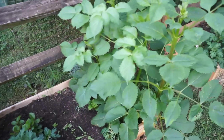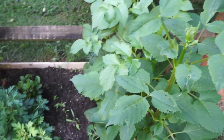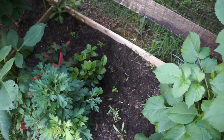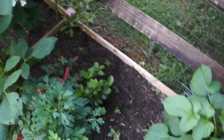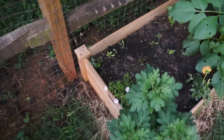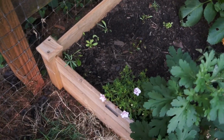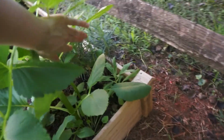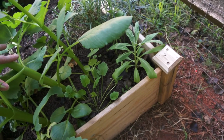So those are kind of my thoughts as I'm going through with my first year of really flower gardening and learning a lot and seeing how big everything gets from seed starts. You can see all those seed starts back in there that I transplanted. More seed starts over here. We're moving into like a shaded area of the yard here. Some things are doing really good back here.